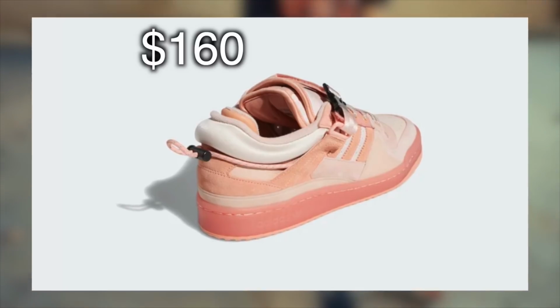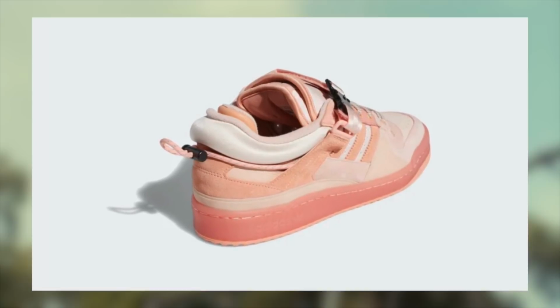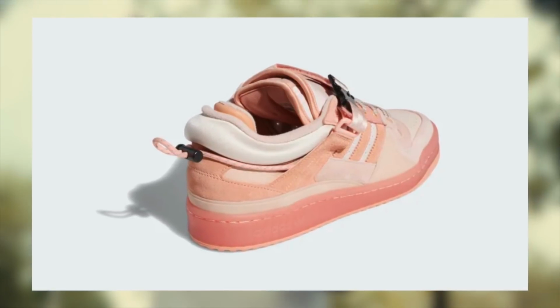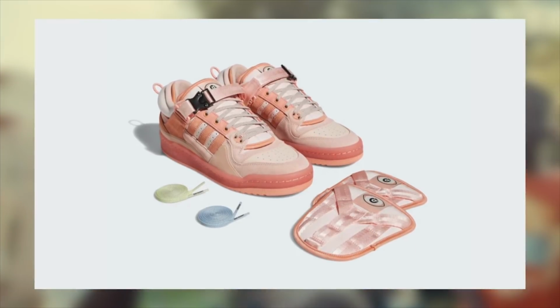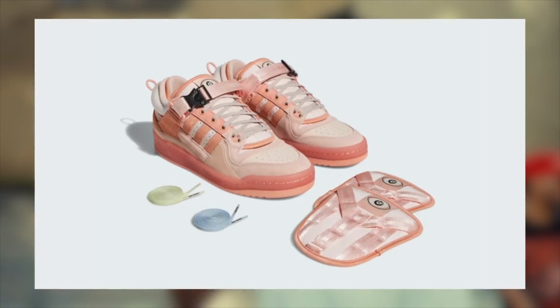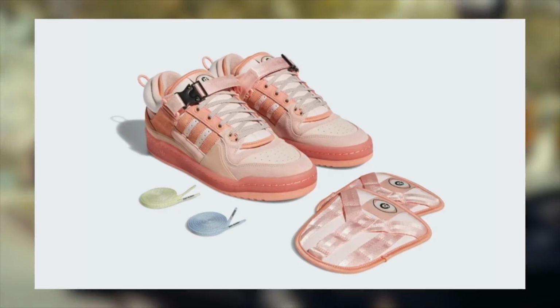Retail will be $160. Since this is an Adidas item, I unfortunately do not have the exact stock. What I can tell you, though, is that these are extremely limited, just like the prior pair. Regarding resale, we will cover that towards the end of the video, as always, and I'll just let you know now, it's looking incredible. With the release info out of the way though, let's jump into how to cop these Adidas Forum Bad Bunny Easter Eggs.